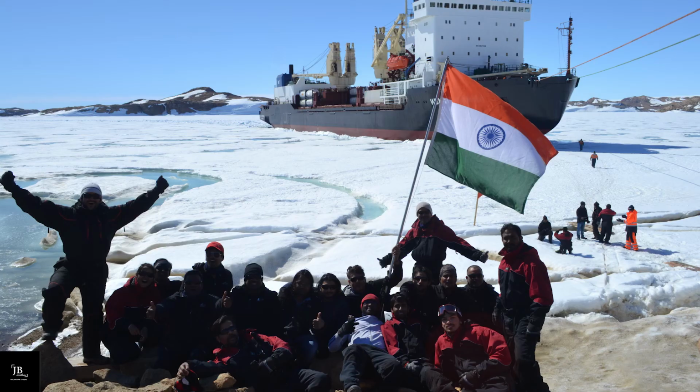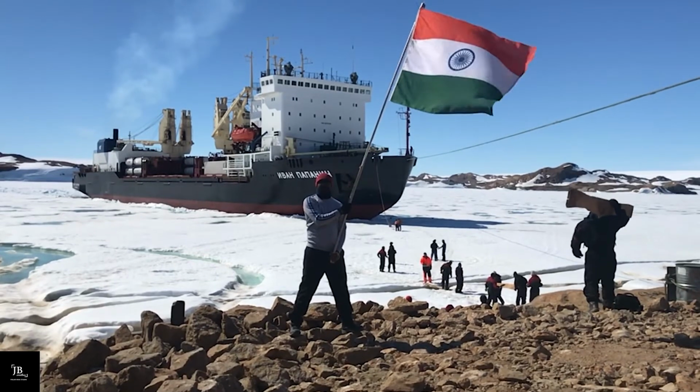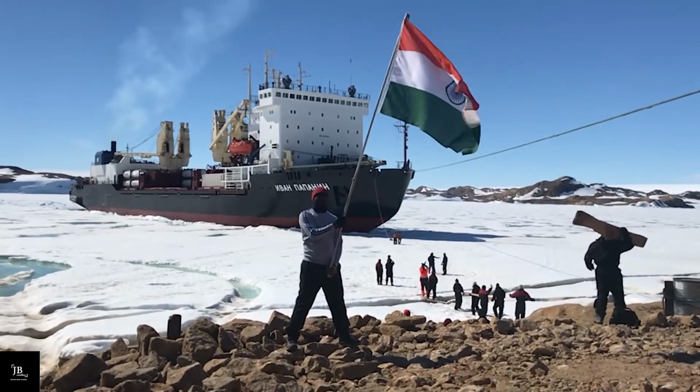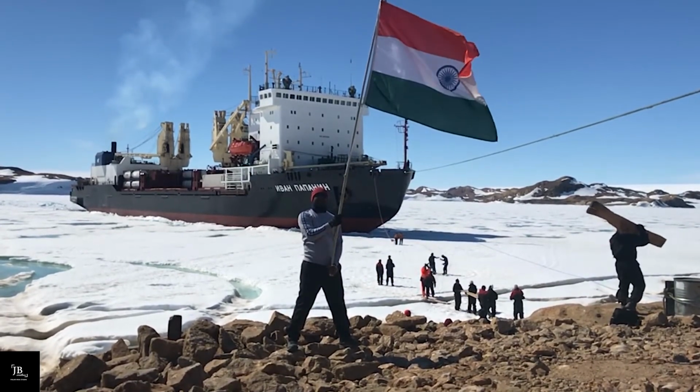So this was our team. We were welcoming the summer team with the Indian flag. This is me again waving the Indian flag, and it was a proud moment for every one of us there. So we did a group photo and we had fun.